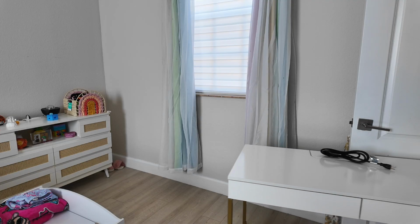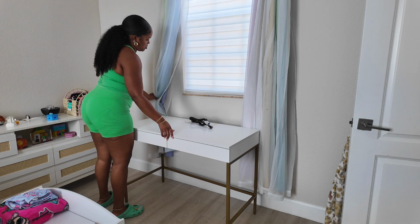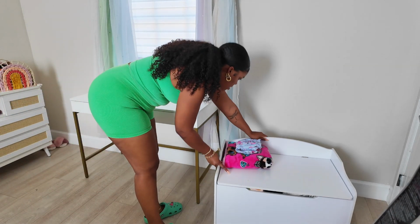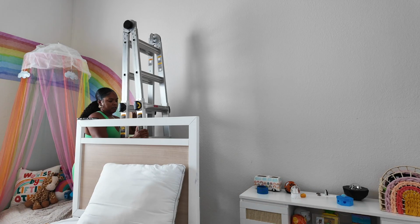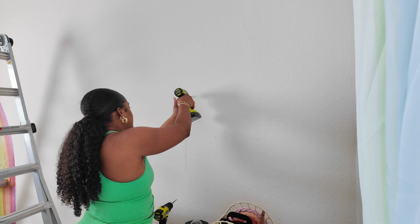With the curtains up, I was able to bring in Stella's desk, and I am really excited about this. Now Stella has a big girl desk, and after I moved out her little kid one, she was using my office for months, and I just hated it because she was always leaving stuff in there. So I'm so happy that she now has her big girl desk where she can do her homework and her artwork and all of that good stuff.